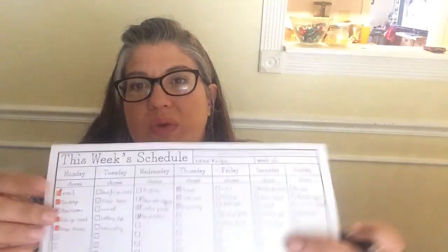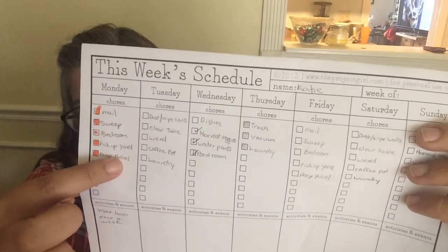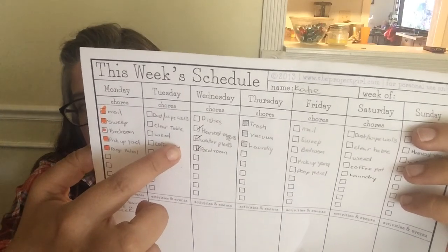So these are our ones, let me see, let's get Katie's here, from last week. What I'm going to do is just whatever was on here, we're going to move over to this next day. You can keep it where it's the same chores on the same day every week. We kind of rotate through them. We're right now still trying to figure out which works best. I actually think we may not rotate them. We may just keep them as they are.